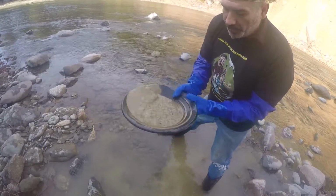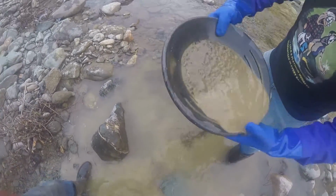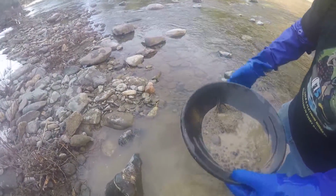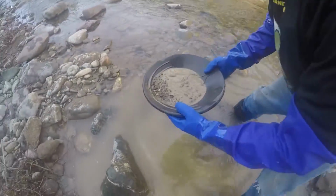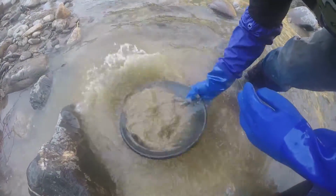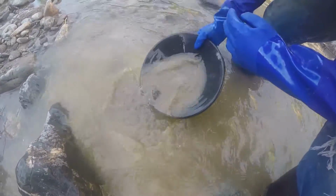So the Trinity pan features standard bump riffles, not the ridges like you saw in the Garrett. And if you can see it here, they got this trough built in so that you can get your material out at the end. I find that pretty handy as well. So this is pretty much a normal 14-inch pan. I'll go mostly in a circular motion. Bigger pans, I like to do that side-to-side floppy thing.